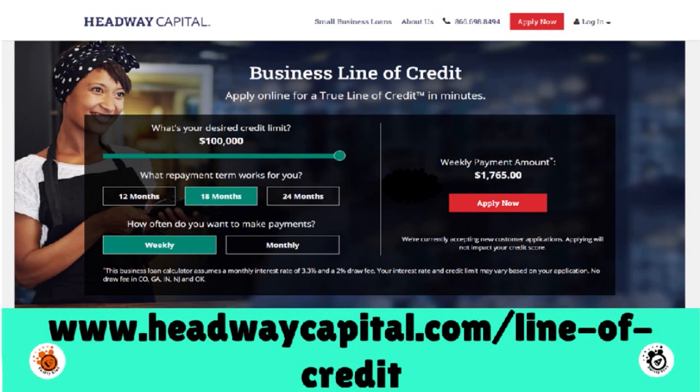In other words, they offer a line of credit that is similar to a small business loan, but with flexibility. You can borrow up to $100,000. The repayment term is 12, 18, or 24 months, and there are no hidden fees, okay? The payment frequency is weekly or monthly, you just choose which frequency works for you. You have clear payment terms, interest does not compound, and there is no penalty for early payoffs. So this is really good.